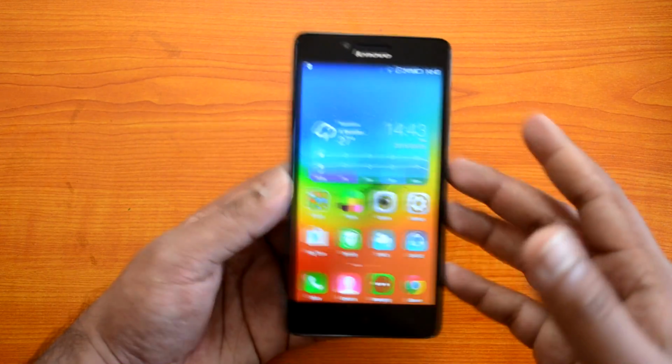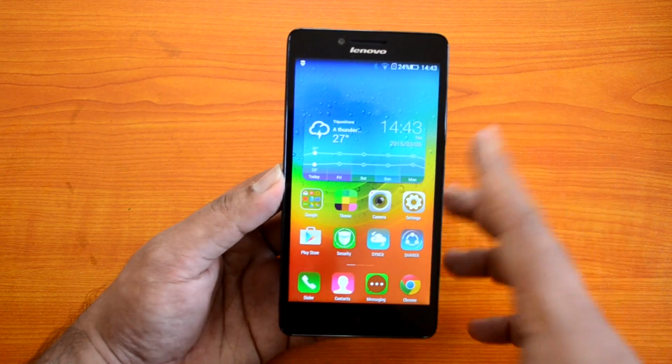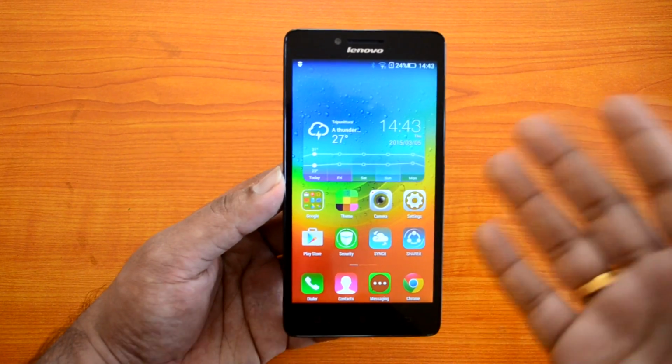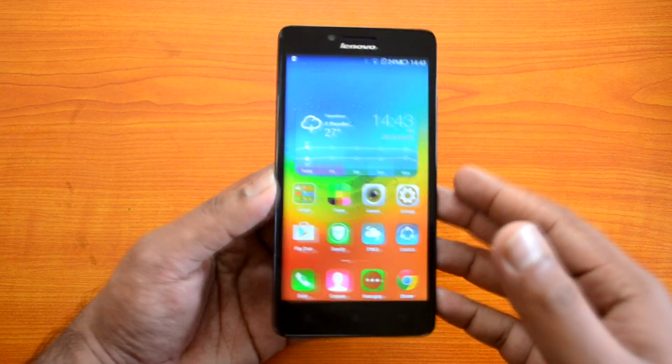This device is priced at just 6,999. That's way lower than the Xiaomi Redmi Note, the YU Yureka and the Lenovo Iris X8. So there's a clear 2K difference. For that additional 2K you get 2 gigs of RAM and additional storage. But this is again a pretty decent device.